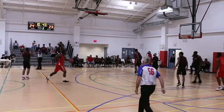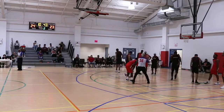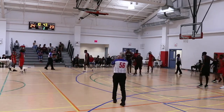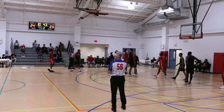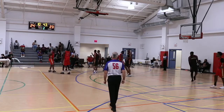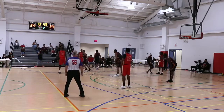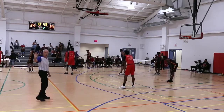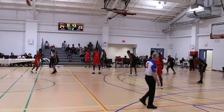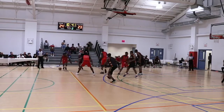Now here's Mabry. Mabry is going to draw the reach-in foul. Nick McKenzie is going to pick up his second. And we'll get some substitutions in favor of the Lions. It's going to be number 6, Quinnell Francis. Lewis will come out of the game, and so will Mabry. Francis will inbound the ball. Griffith back in the game.